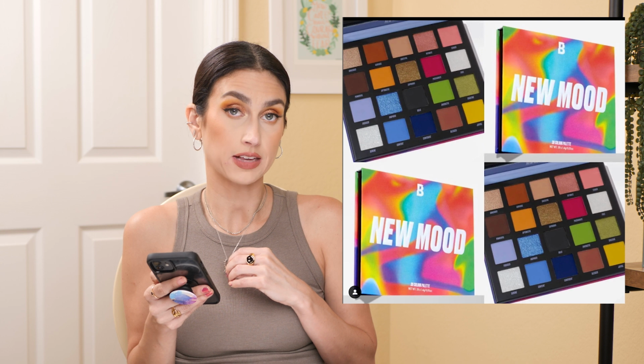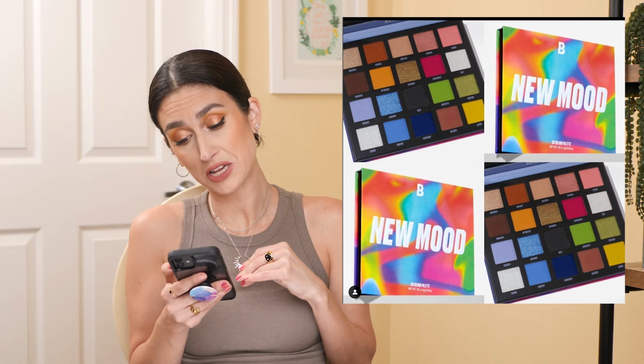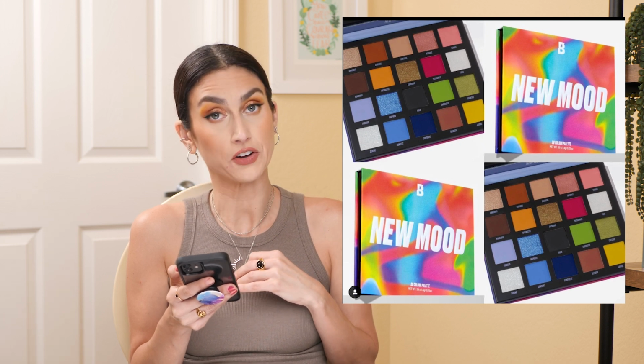I've heard really good things about the Beauty Bay formula. I don't know. I would be interested in this. I would definitely consider this. $18 is really affordable. Have you tried Beauty Bay eyeshadows? Let me know your little mini review on them down below in the comments. I would love, love, love to know.